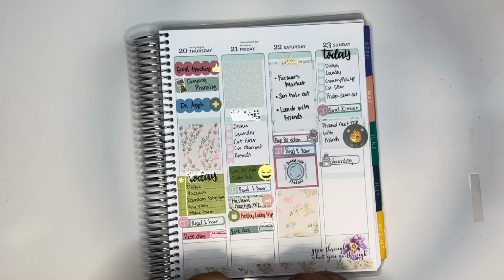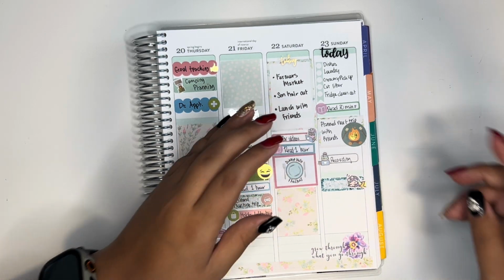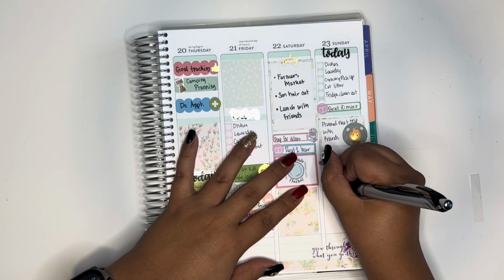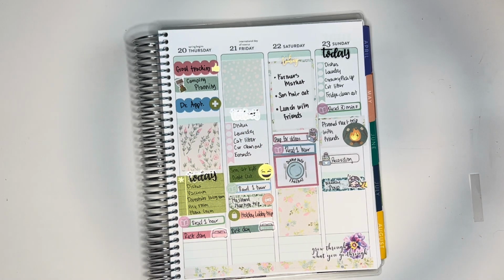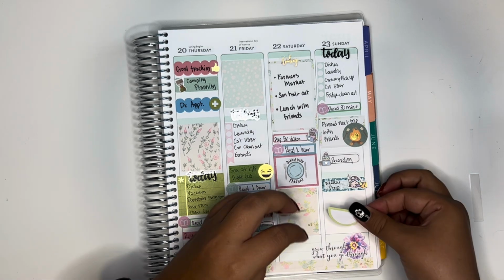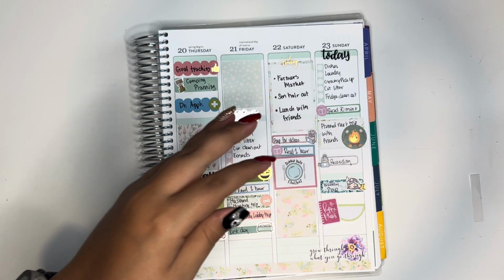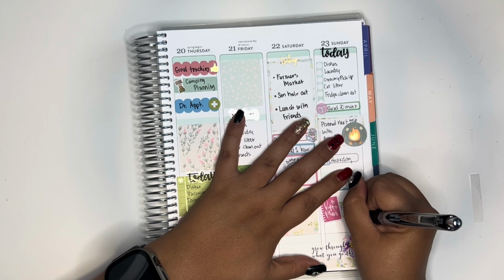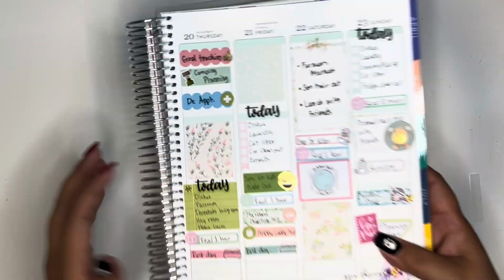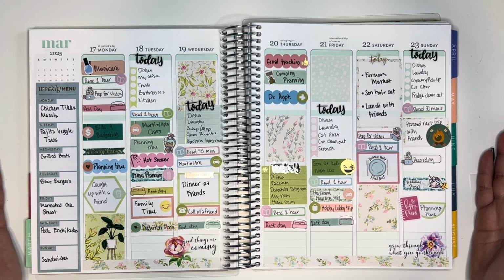And then there was also weekly prep, which gets this sticker because it's exhausting. I love it during the week, but doing it, not so much. And then last but not least, I did some planning. So I will write planning time. Perfect. Okay. And that is my week 12 of 2025.